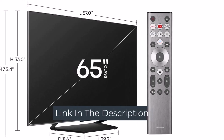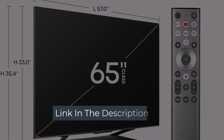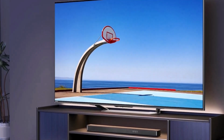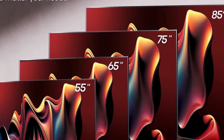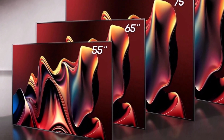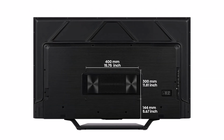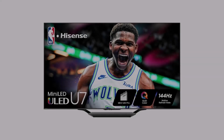Gaming performance is where this TV really shines, though. We're talking 4K at 120 Hz with variable refresh rate. And the input lag is low enough that competitive gamers won't be throwing controllers at the wall. The motion handling is excellent, sports look smooth, action movies don't turn into a blurry mess, and fast-paced games stay crisp. Plus, you get 3 HDMI 2.1 ports, which is more than some premium TVs offer.